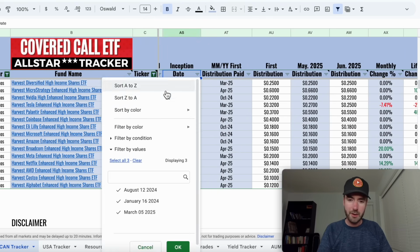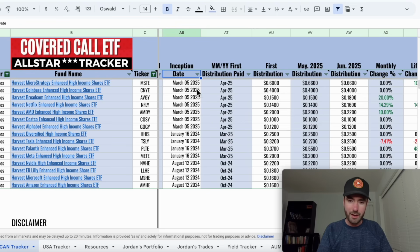Let's see, just how new is everything? Yeah, okay, you got a whole heap of stuff that just came out a few months ago. A couple of things came out in January of last year, and then you got a couple of things that came out mid last year. But the suite has been completed. Harvest just came out with an Apple version.